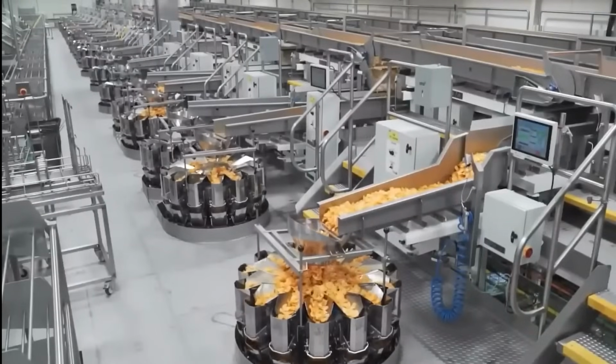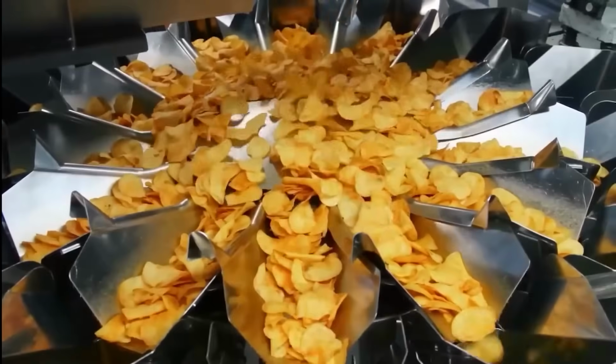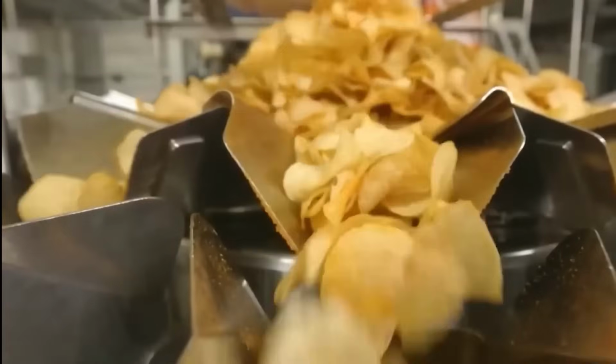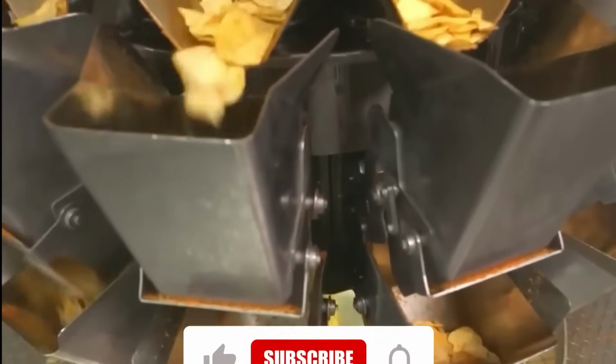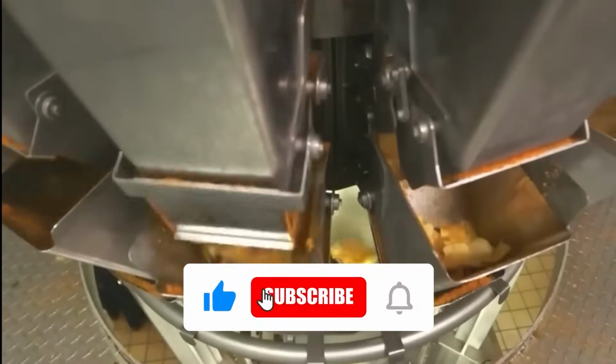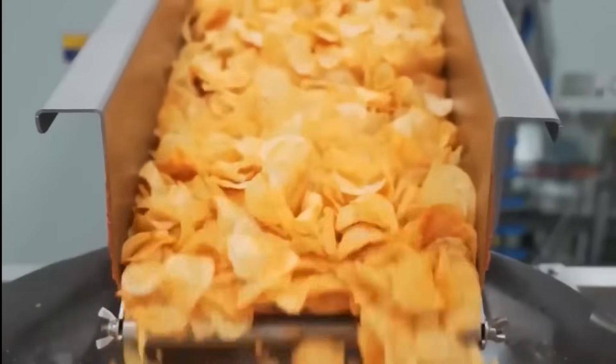The combination of high-tech manufacturing, sustainability initiatives, and a deep understanding of consumer preferences keeps Lay's chips at the top of the snack food market, continuously evolving to meet the changing tastes and expectations of snack lovers around the world.